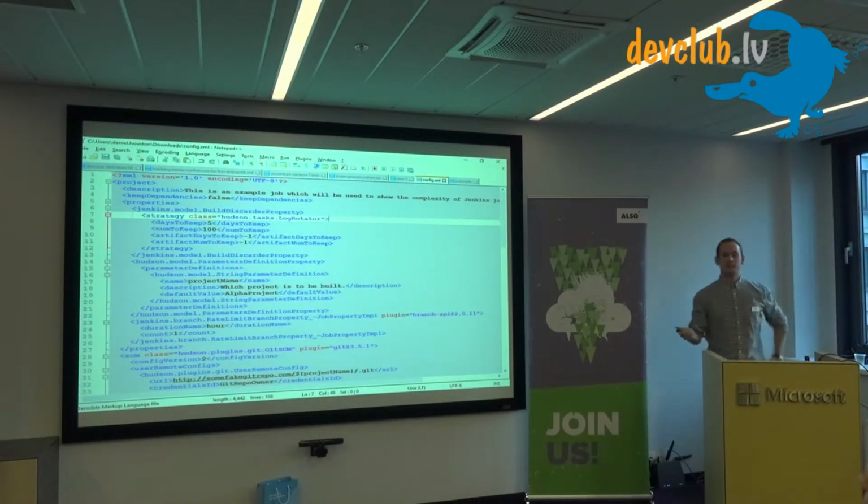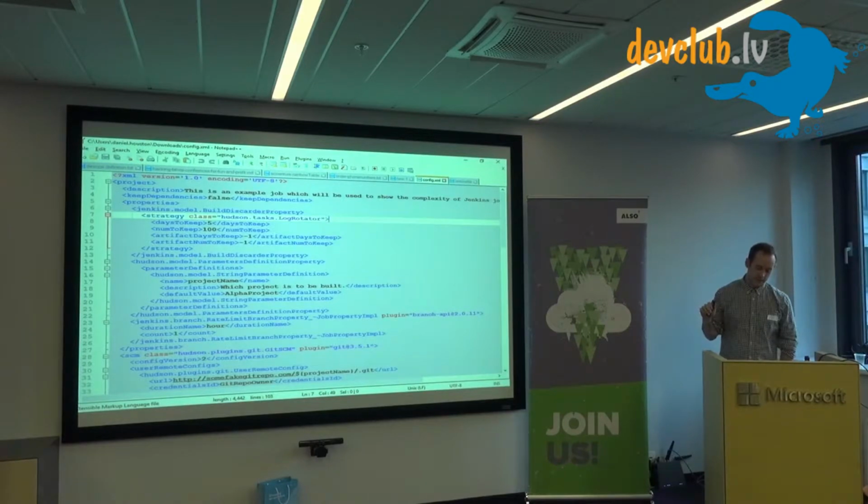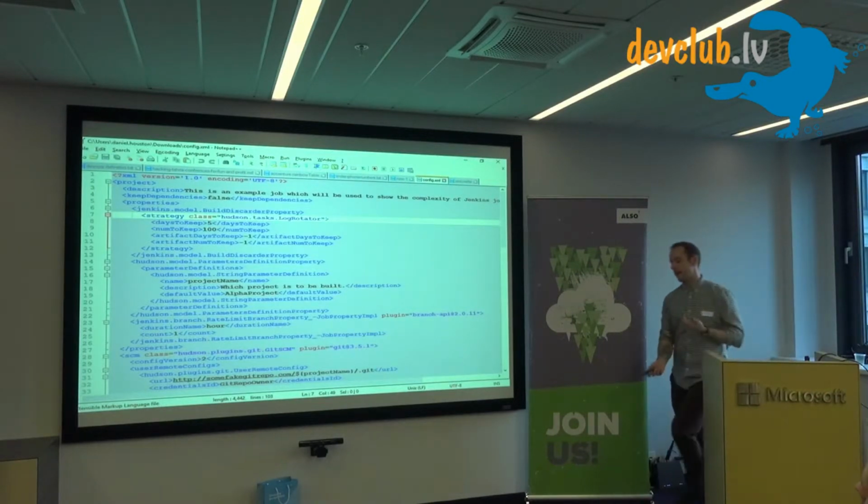You could check this into source control. You could just have developers update these things on a regular basis through source control and then push the contents of that to the Jenkins server, reload the configuration options from disk, and you'd be done. The problem with that is it's not programmatic any more than just managing a bunch of files on disk, right? So each of these needs to be manually maintained.